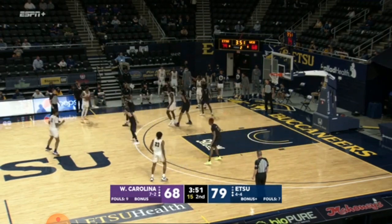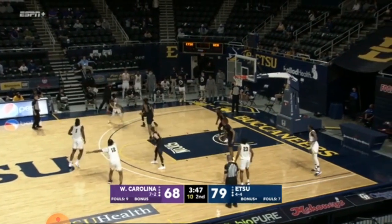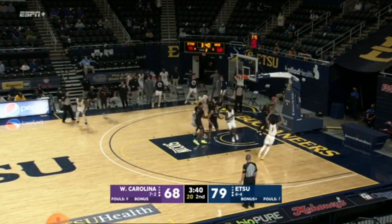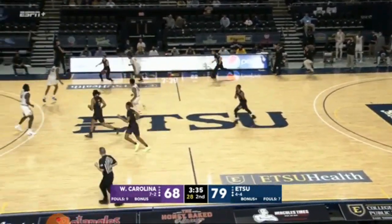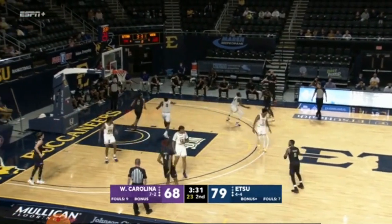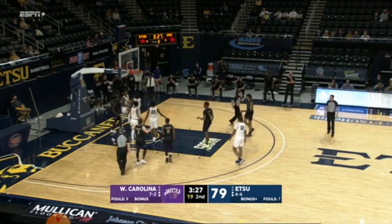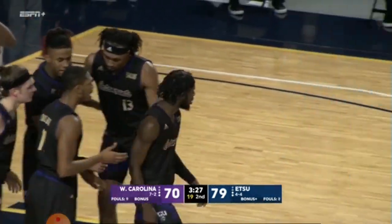Any space that he gets, he's looking to fire. How could you not? How efficient he's been. There he is again. Just short. ETSU milked that clock down to 3 as they're up 11 and taking all the time they can right now. That is not Western Carolina's friend at the moment. And one for McCray right at the rim. Western not done yet. Straight line drive. McCray with the offhand finish.